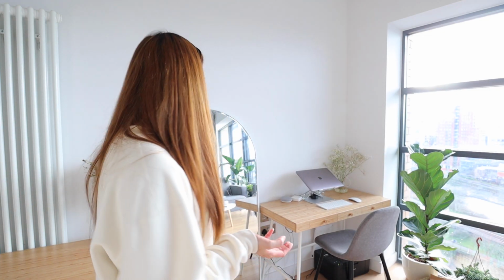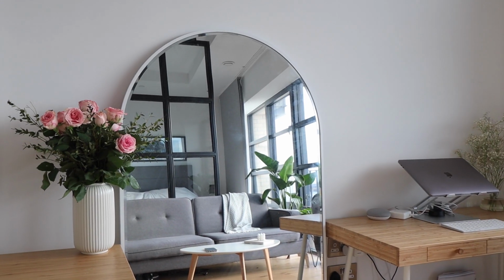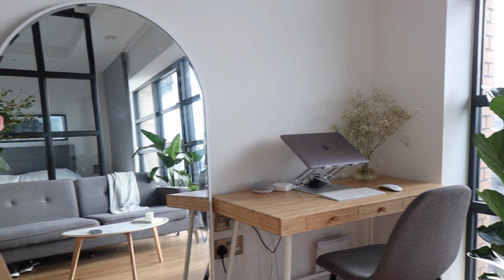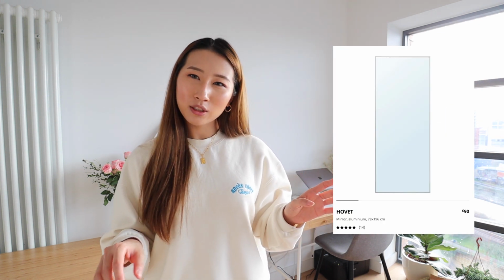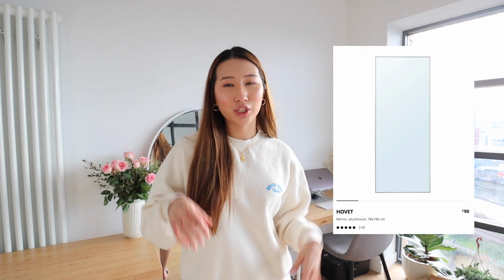Oh, and I almost forgot to mention the mirror that's smack dab in the middle of the room. I was looking for a full-length mirror for a while, and actually my boyfriend got me this for Christmas, but I picked it out. I had one at my old place that was the IKEA Hovet, I would say, or something like that. It's the really large full-length mirror, the largest one they have, and it's pretty affordable and really good. But I was set on getting an arched one this time, and that's when you know I've been spending way too much time on Pinterest.